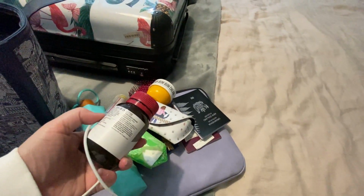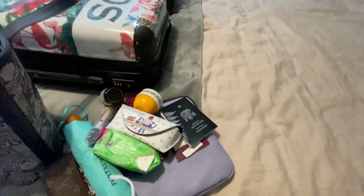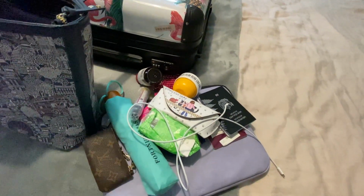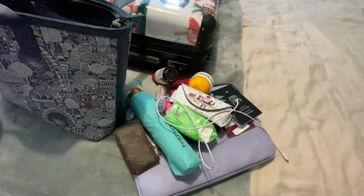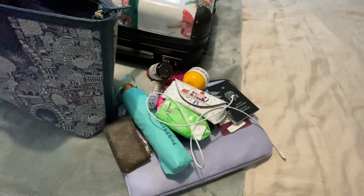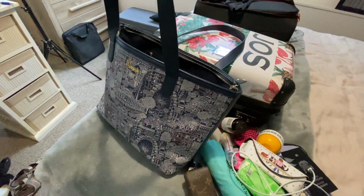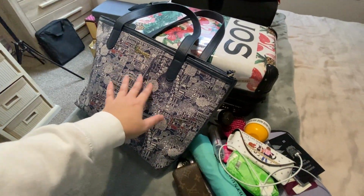Some tablets that I need to take, and some extra cables as well. Again, I've got most things already back in the UK, so I'm not taking loads of stuff. And in this bag as well, I'll also put in some extra snacks and things.